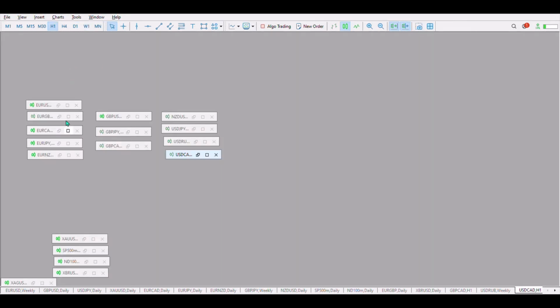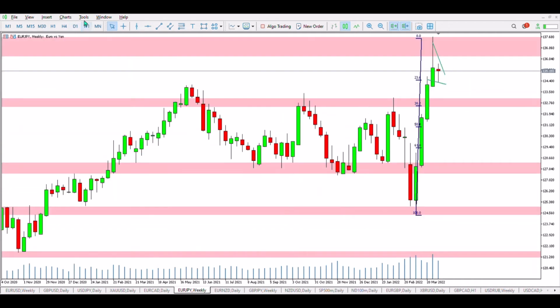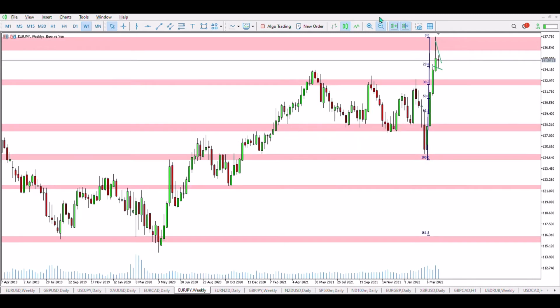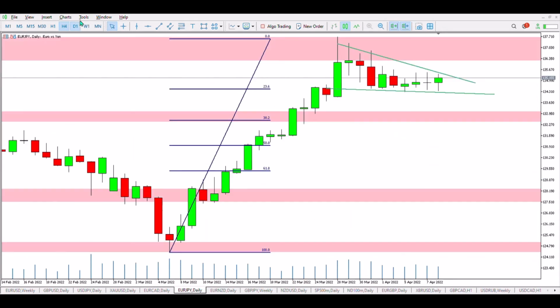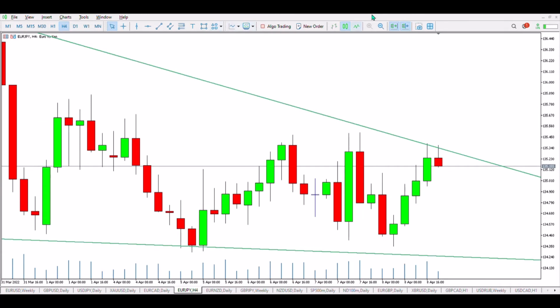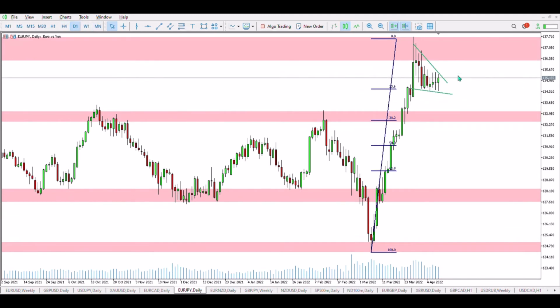Let's check now the Euro JPY and what we have here. Okay, here we're a little bit farther away from the zone, as you can see, but on the 4-hour and on the daily we have a beautiful flag-like pattern, which usually is a continuation pattern. So what I personally expect on this pair, of course, if we go bullish, we will try getting back to these highs. If we go bearish, we'll probably go to this support area, and that's pretty obvious.